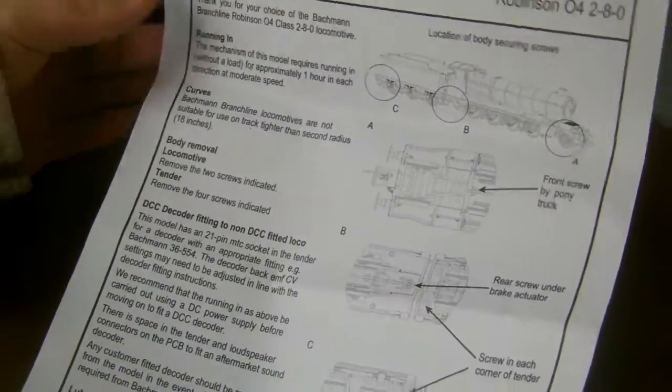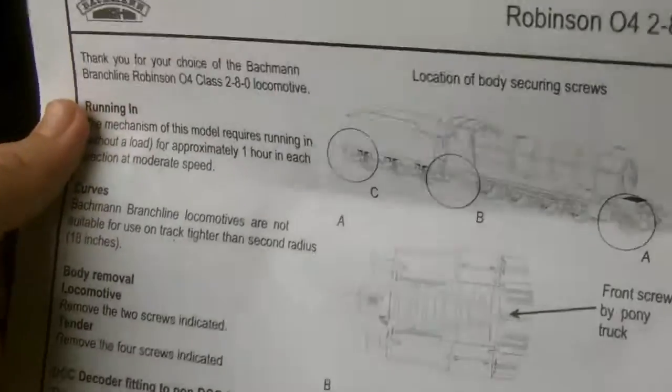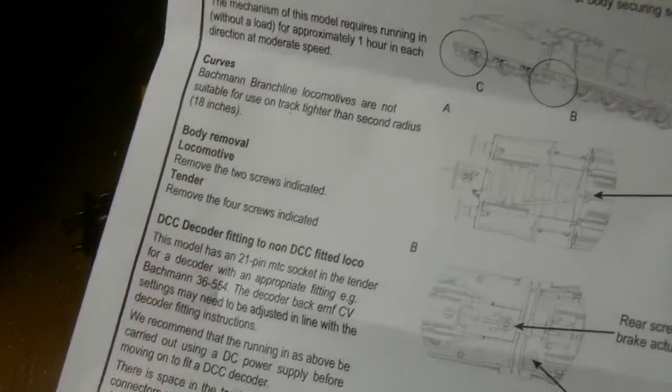It says about running in for 1 hour in each direction at moderate speed, so I will do that, of course, because I do it with all my other models. So yeah, this might not be easy to remove the tender. In fact, it could be impossible.